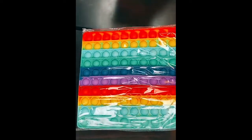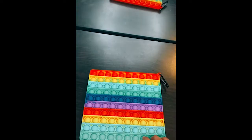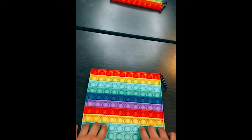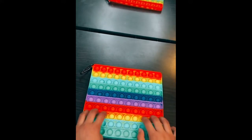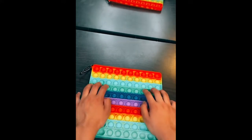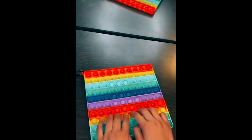Anyway, now let's unbox this jumbo poppet. Oh my gosh, guys, this is so big. It even comes with this black keychain. Okay, let's test it out. Now for the loud side. Oh my gosh, this feels so amazing. I've been wanting to try this. Guys, this is so satisfying.